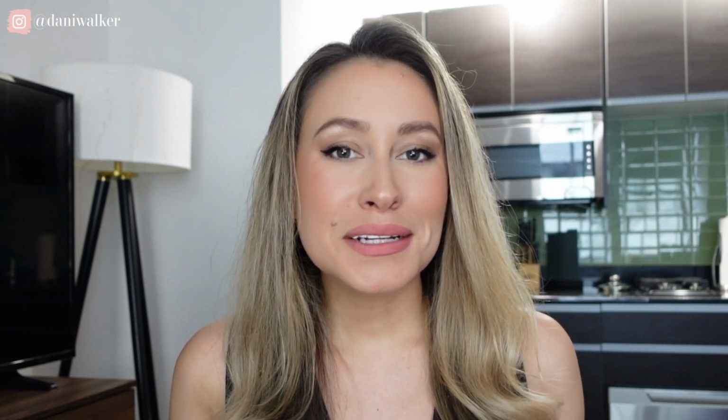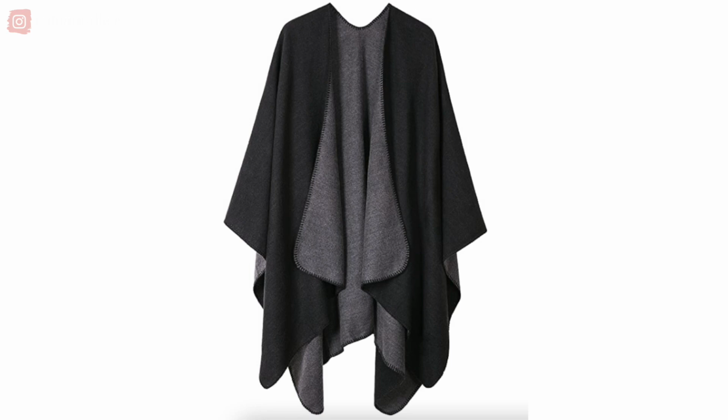The next thing on my list is a blazer or a sweater or a wrap. So what a lot of contestants don't realize is that rehearsal spaces are often very cold. So regardless of the season, you might want to build an outfit around something that's going to involve a blazer or a jacket. That's one option. The thing that I used a lot was a fleece wrap, and I just had a basic black one. This was great. It went with anything.